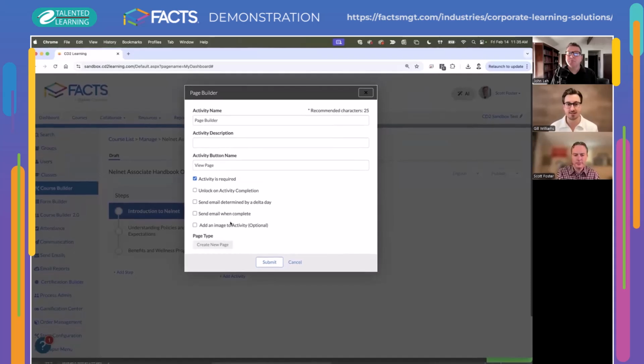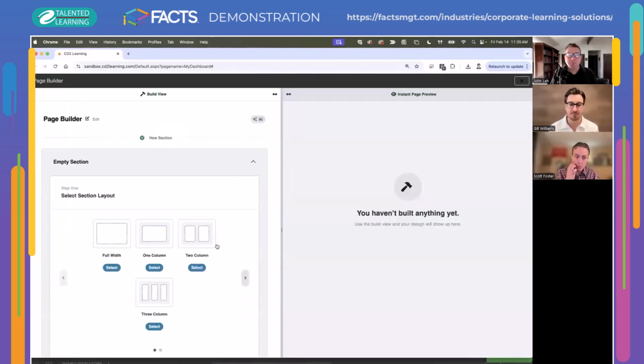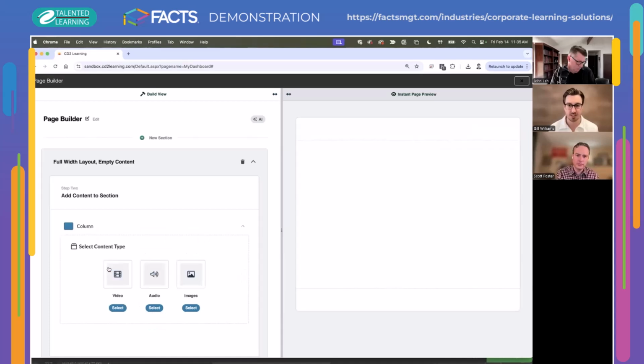And then the next activity that I'm very excited about is our continued development and innovation in creating content native into the system. As you can see here in our new page builder tool, we've created an easy to use and AI enabled content creation tool right native into the system.